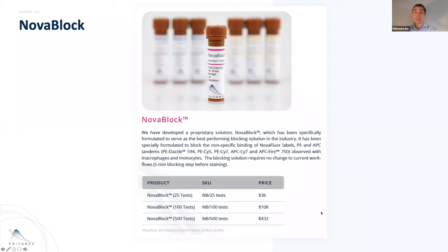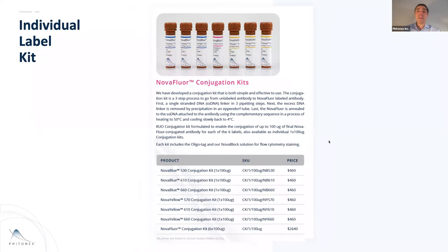The other part of this is we've come out with our own blocking solution, right? So this certainly blocks some of the stickiness that we see with some of our NovaFluors, but it's the same analog for some of the side conjugates. So we've actually sort of priced this underneath what other manufacturers are doing for a similar block at a similar test volume. So we've had a lot of interest in that as well, because of course it applies to the other side conjugates.